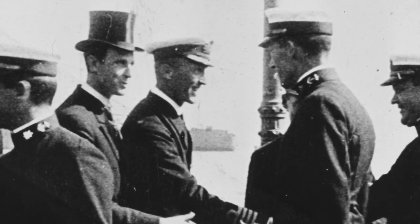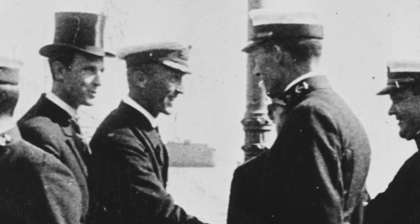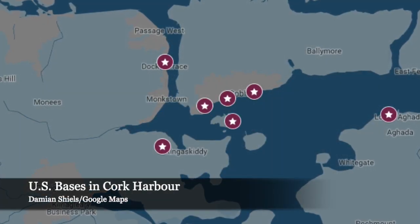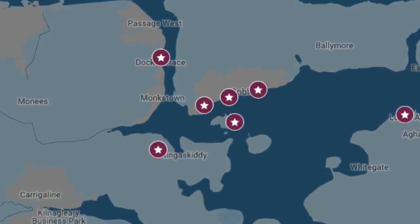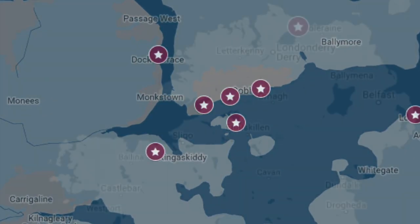Over the following weeks and months, thousands of Taussig's fellow countrymen would follow him. Before long, there would be upwards of 6,000 naval servicemen in and about Cork, with anything up to 100 vessels in the harbour. These included not only destroyers, but also specialised ships such as sub-chasers and submarines.